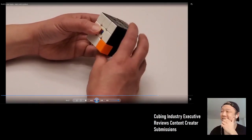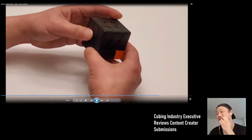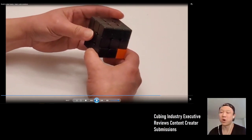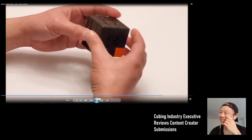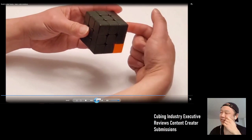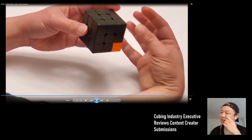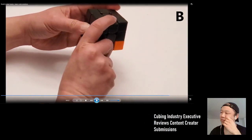Okay. Now let's do the back face. The back face sucks. The back face is one of the most confusing faces, and this is where a lot of people get confused. This is where using your hands as a guide really helps. So if that's the back, clockwise is this way. So back clockwise is.